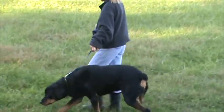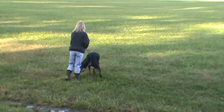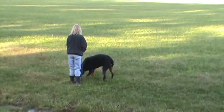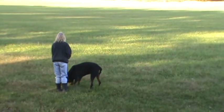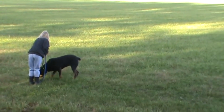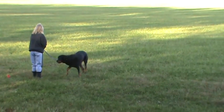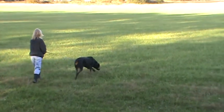Okay, and here's Dusty's third straight track. This is the longest one of the three. There she goes. She's looking. She's still trying to figure out the game a little bit. There she goes.